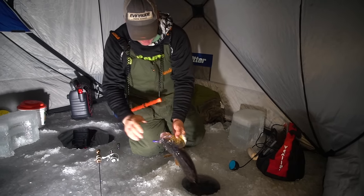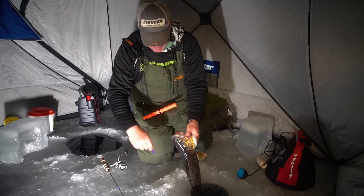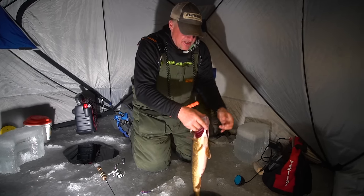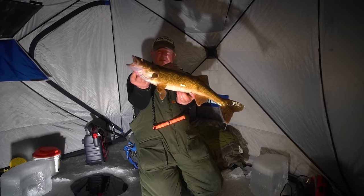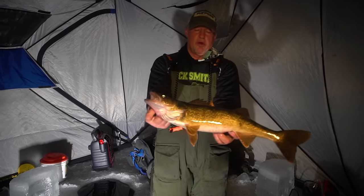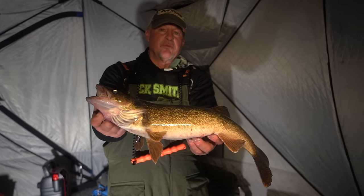Oh, just absolutely annihilated that. You know what? I love these Mag custom rods, man. The action that you can get out of these baits is absolutely incredible. And again, another just absolutely beautiful walleye here. And boy, that one Pat got just a little while ago was another real giant.